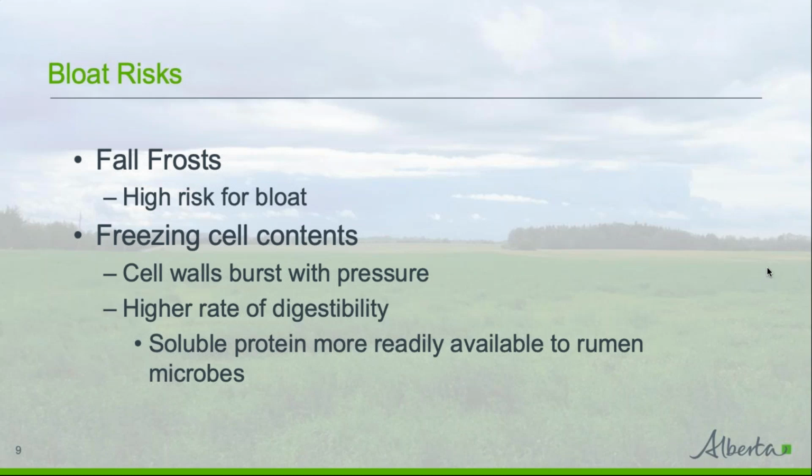But when the freezing happens and those cell contents freeze up, those contents expand so much those cell walls cannot hold it. So the pressure builds and builds and builds, and all of a sudden, boom, those cell walls burst. And that release of cell contents makes those plants a lot easier for the rumen microbes to digest, because the soluble protein and of course the soluble carbohydrates are more readily available. So that can make for a bit of a disaster, especially if you're not prepared for that kind of thing.